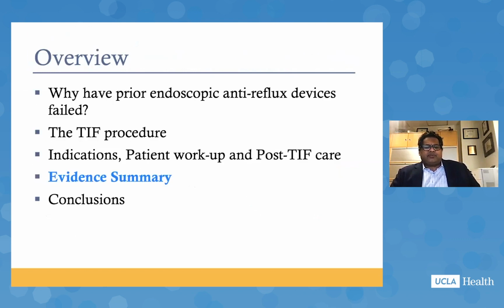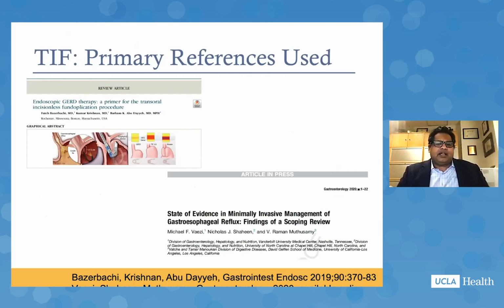Okay, so we've described the procedure, a little bit about the post-procedure care. Now, let's talk about the data, and let's look at the evidence summary. For this, I would recommend 2 articles that are fairly recent. There's a nice summary in Gastrointestinal Endoscopy by some docs at Harvard and Mayo describing more specifically the TIF procedure. And this is available online. It'll be out in Gastro soon.